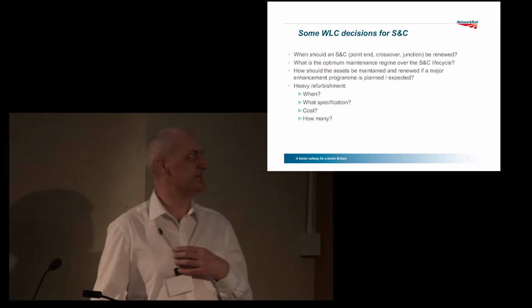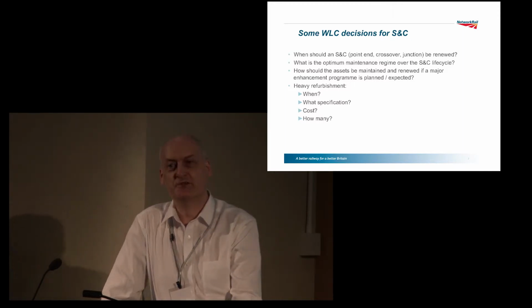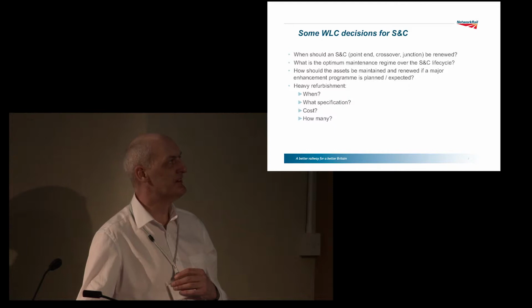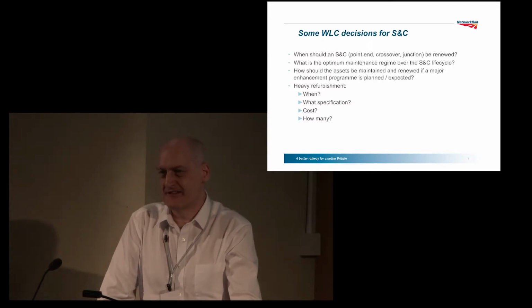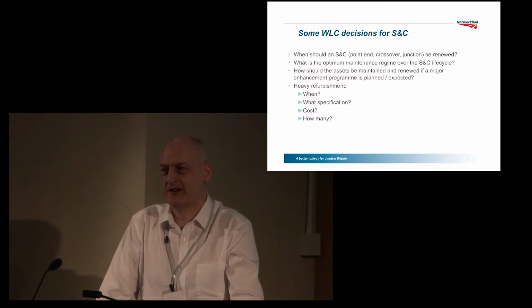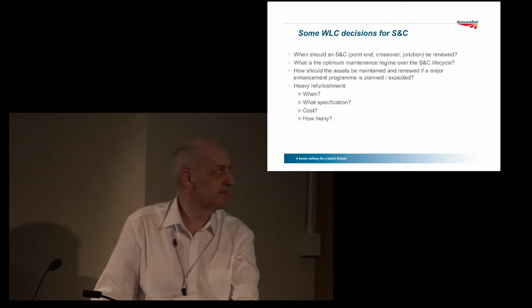So these sorts of decisions we might do. When should we renew, or what should we do to an S&C, whether it's just a simple turnout, crossover or tyre junction? What's the optimum maintenance regime over that S&C life cycle? So we're looking at very different ways of maintaining. Is it worth doing a lot more proactive renewal, a lot more proactive work on, for example, the switchblades?